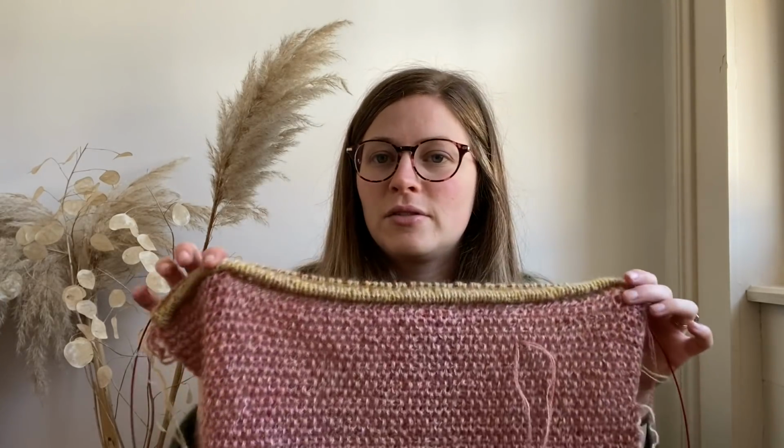Yeah, I don't have a deadline for finishing this. I'm just knitting it as I please, really, so I'm enjoying that.